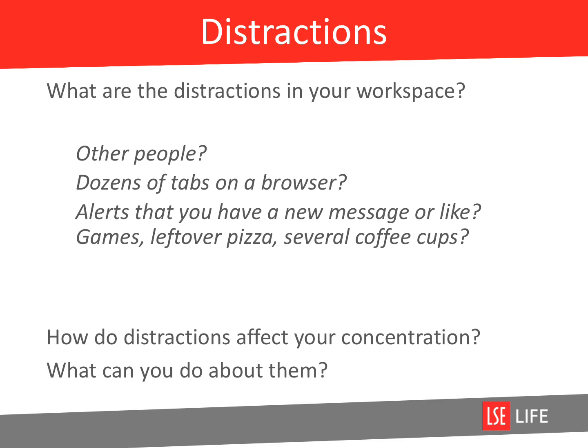Now let's think about distractions. What distractions are there in your workspace? Because this is an online exam, let's start with your computer. Do you have multiple desktops going at once? Are they well organized for different types of tasks? Or do you spend time switching around when you're trying to get things done?